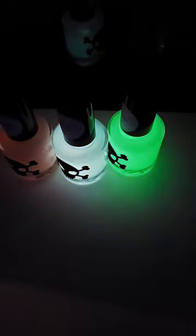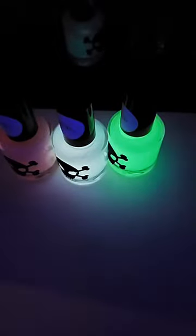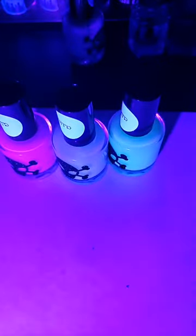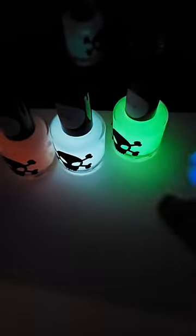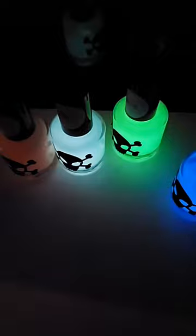I think it's kind of a blurple glow in the dark. Blurple? I guess, is that a blurple color? Oh, it looks like a blue. That's Lost Boys. Let's be purple, but oh well.